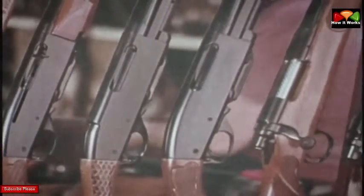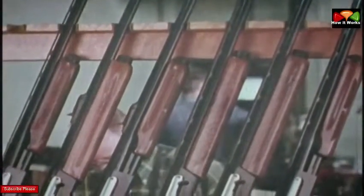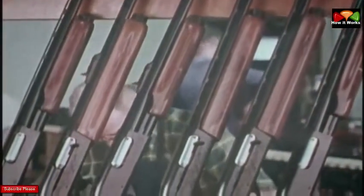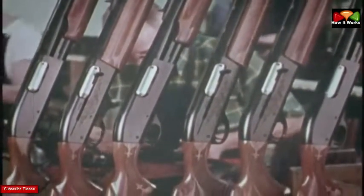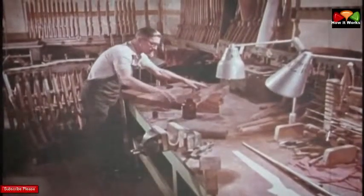People all over the world know the quality of Remington workmanship, and so many turn to Remington for that gun of a lifetime, or several lifetimes for that matter. The finest firearms money can buy, in custom grades.